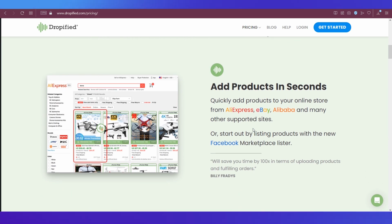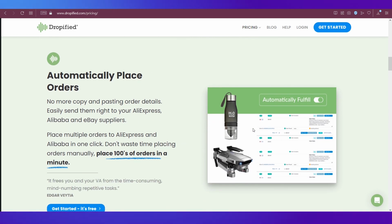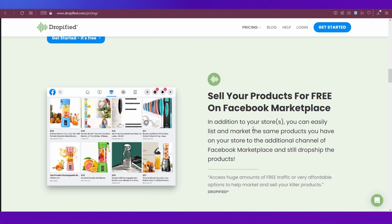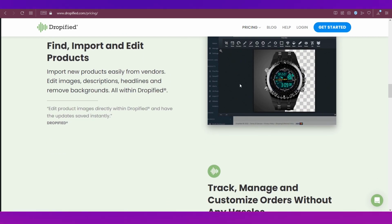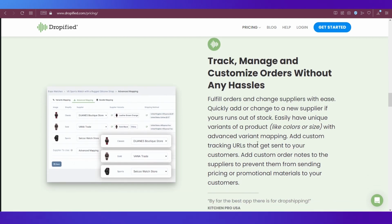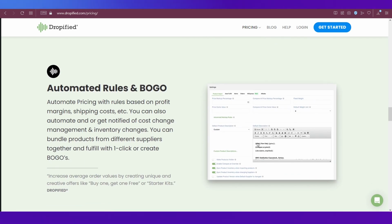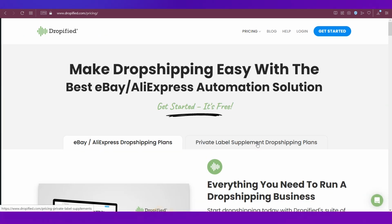You can add products in seconds on AliExpress, eBay, and Alibaba, automatically place orders, sell your products for free on Facebook Marketplace, find, import, and edit products. That's how the editor looks like. Track, manage, and customize orders without any hassles, etc. There are so many advantages of using this particular platform called Dropify.